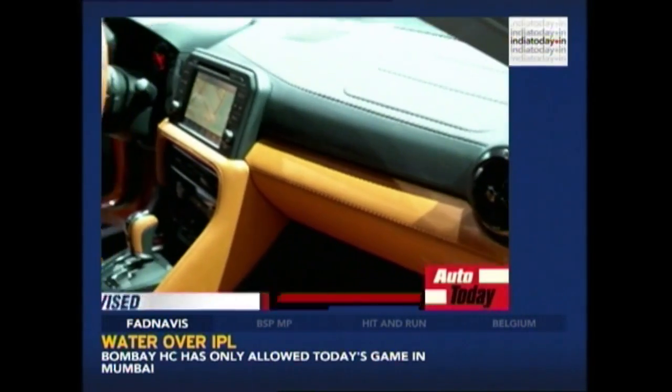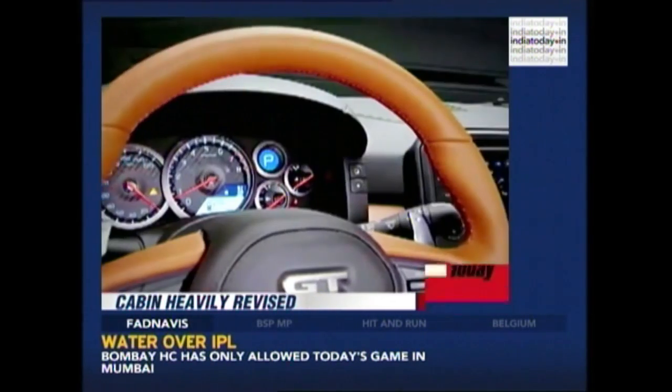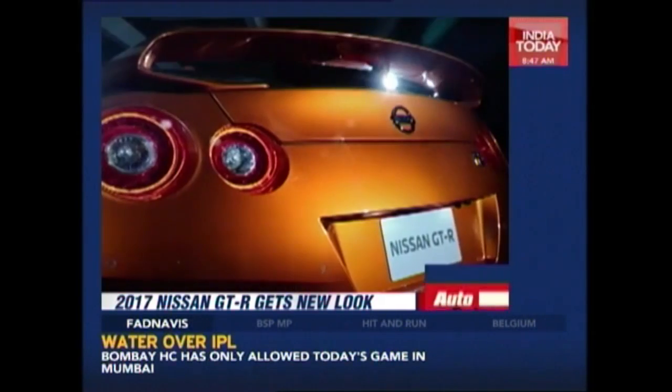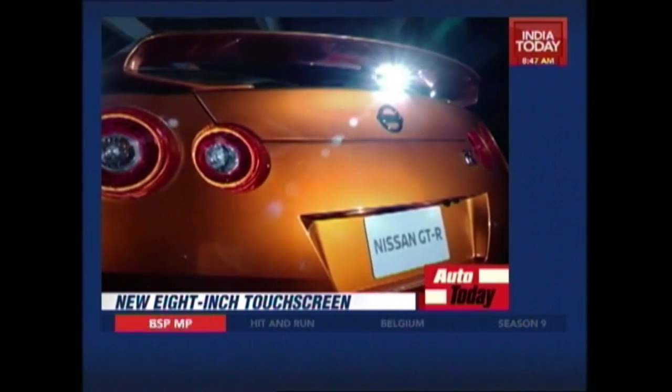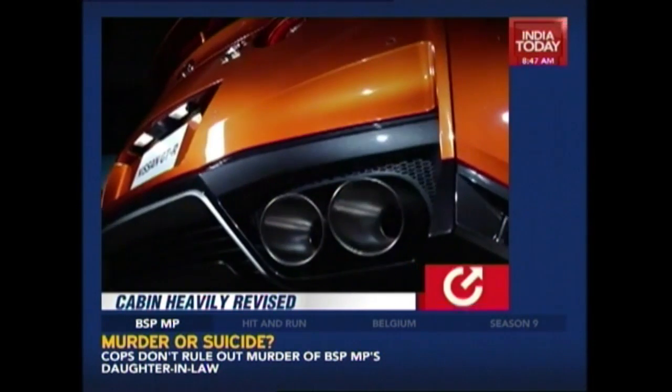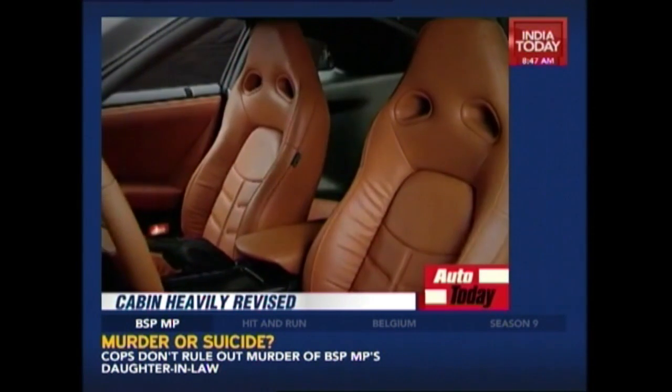The new GTR's cabin now has the dashboard and instrument panel draped in high-quality leather. The 2017 version also debuts this new color called Blaze Metallic with complementing interior leather on the premium edition.